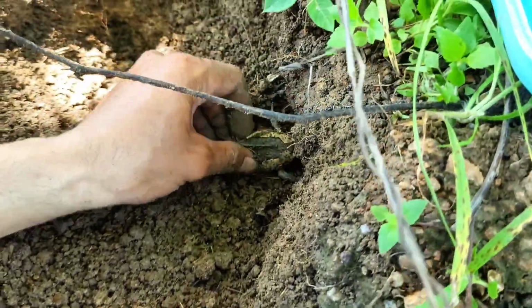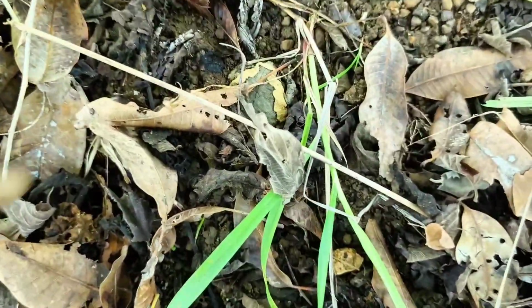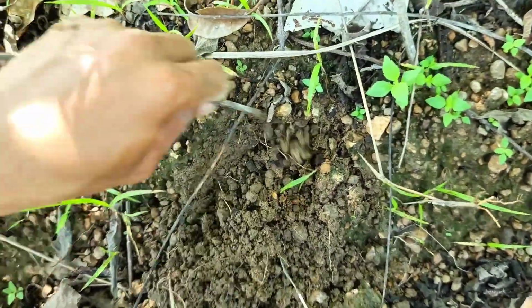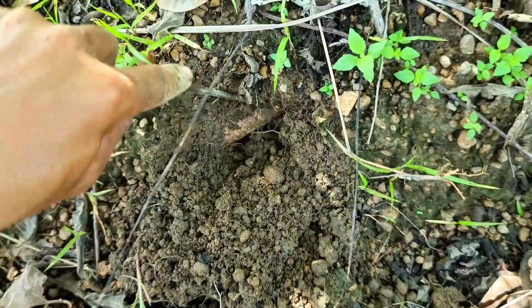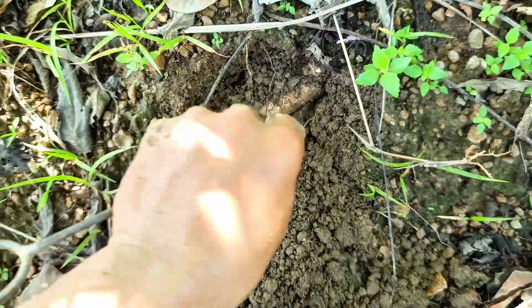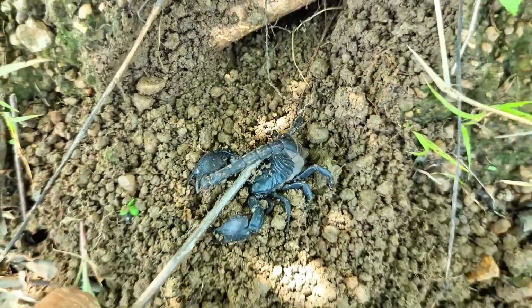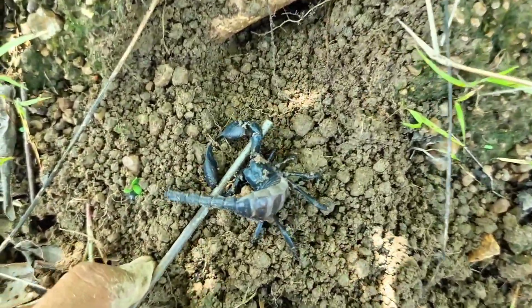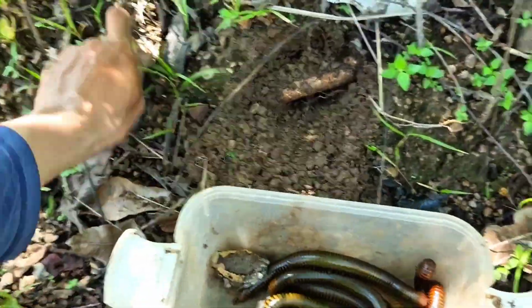Ooh, wow, the rain frog. Ooh, rain frog. Ooh, wow, pull off the scorpion. So let me, oh, what is it? Is it the rope? Ooh, wow. Another scorpion. That's amazing. Ooh. Okay. The rain frog ran away. The rain frog wanted to run away.